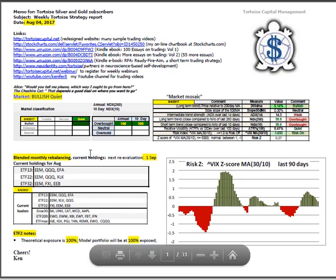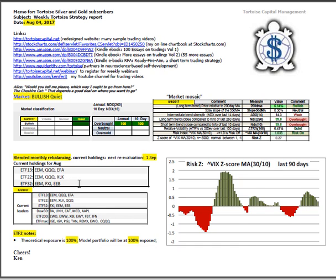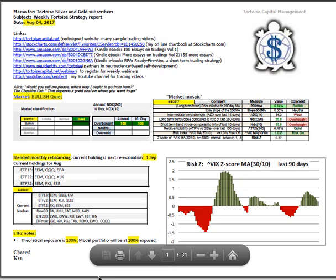In the blended monthly rebalancing, you can see the leading candidates from the different ETF populations, featuring technology and international assets for the most part. And then the current leaders as of August 4th, based on the closing price.